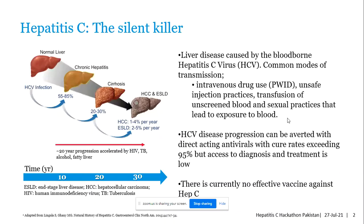Just to take a step back and understand what really is hepatitis C. We've touched upon it, and it's really a liver disease that is caused by the blood-borne hepatitis C virus, so HCV for short. On a very basic level, to contract the disease, you would need to be exposed to a person's blood that carries this virus. So which is why it's a blood-borne virus, which gets transferred when you come in contact with a person who has the infection. So common modes of transmission would be effectively intravenous drug use.